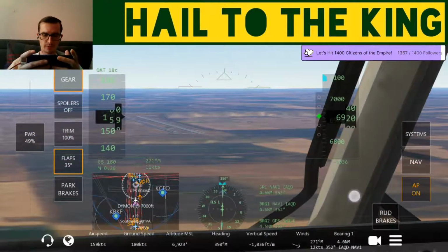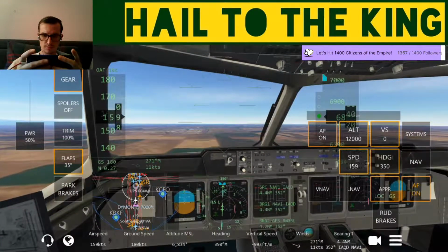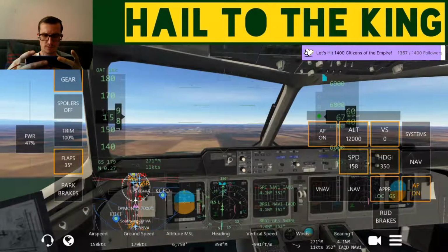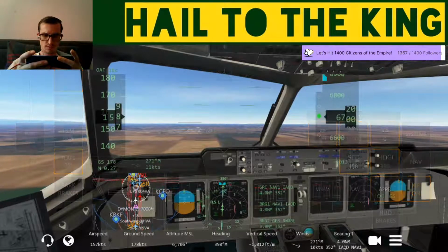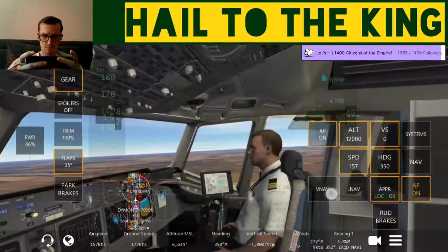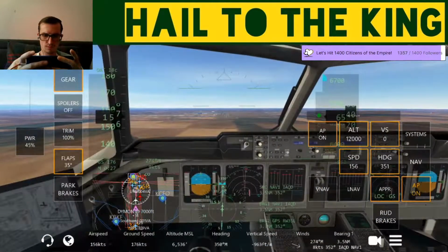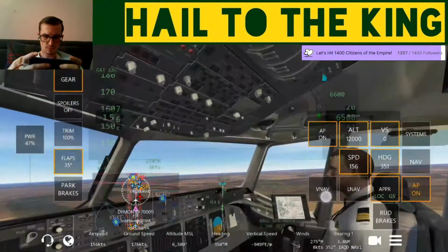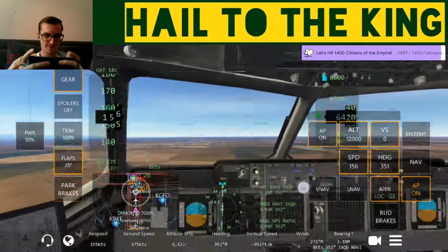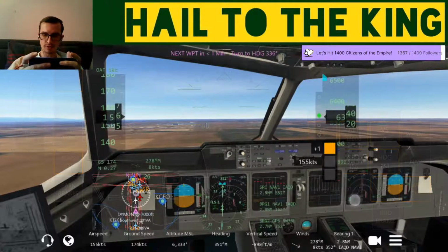Speed is good. Start reducing a little bit. Look, there he is. There's that Southwest plane right there. That's so cool. Wind is 278 at 8. We can reduce. We can reduce.